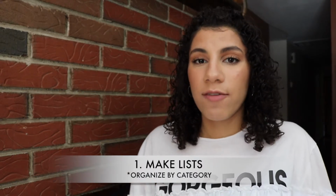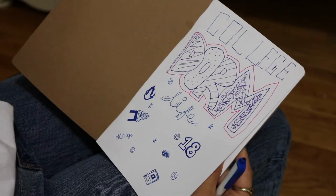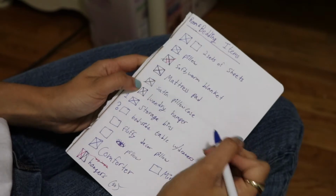So the very first thing I would recommend doing is to just get a blank piece of paper or a notebook and just start writing down everyday things that you use that you would need in college with you. You can organize these lists by category, for example, bathroom, dorm, toiletries, categories like that.